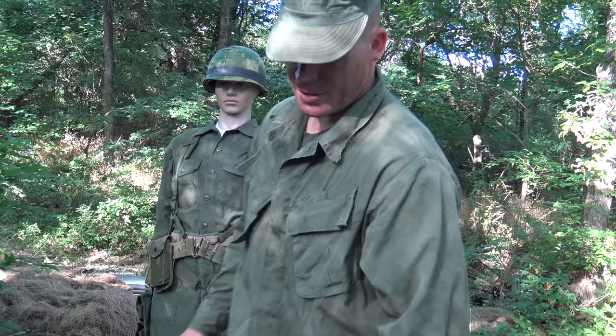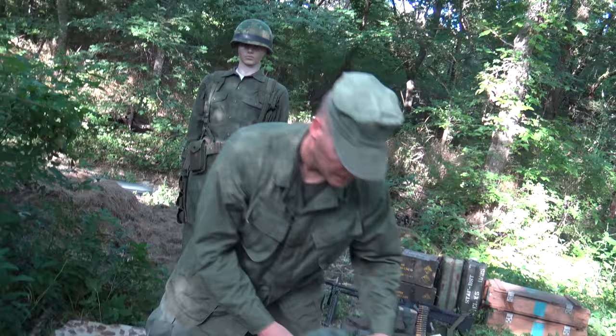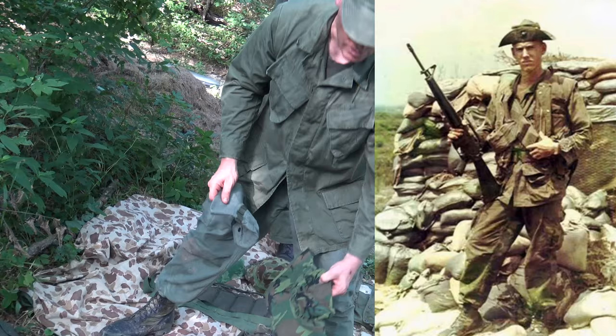Moving on over here, again, you've got your standard utility cover, which would have been OD green. Marines also had boonies. There's OD and ERDL, wide brim style boonies.